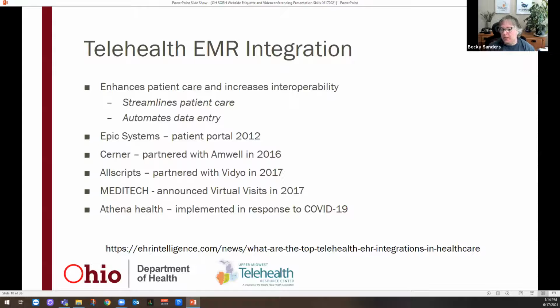So just a little bit of history, you can see here, Epic was the first system to integrate a video portal or a patient portal in 2012. Cerner partnered with Amwell in 2016. In 2017, both Allscripts and Meditech added video conferencing modules in their electronic medical records. And then Athenahealth introduced one in 2020 in response to the COVID-19 pandemic.